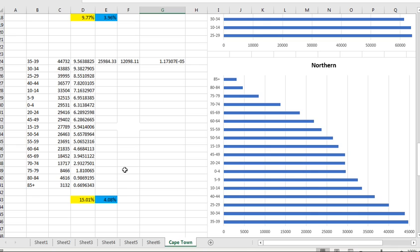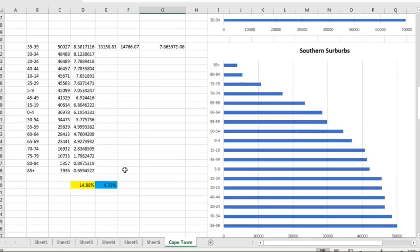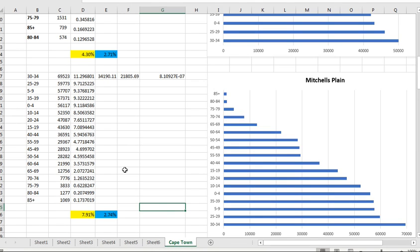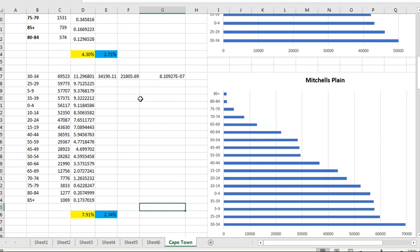Now, there are various reasons for this. One could be that the people in the northern suburbs and southern suburbs have better access to healthcare, specifically private healthcare, whereas people in Khayelitsha and Mitchell's Plain have to depend on public healthcare. But what I find very interesting is that where you find high population densities and people with a relatively young population group, the reported cases for COVID-19 is much lower.